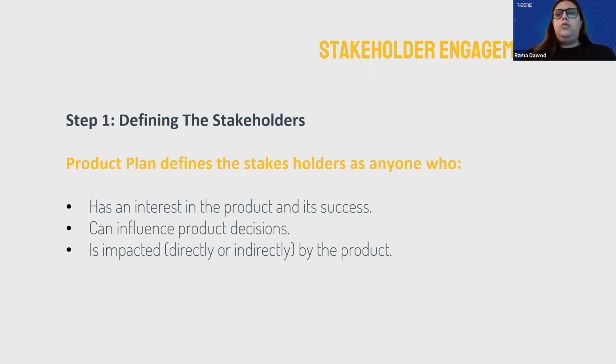So in order to go through the product planning activity, we need to first start by defining who the stakeholders are for our business or our startup. The definition of a stakeholder is anyone who has interest in the product and its success. So it could be the user, it could be an investor, it could be management, it could be people from internal departments. It's basically anyone that is related to the product in any way. Anyone who can influence product decisions, and anyone who is impacted directly or indirectly by the product. All these people are considered stakeholders when it comes to developing our product.